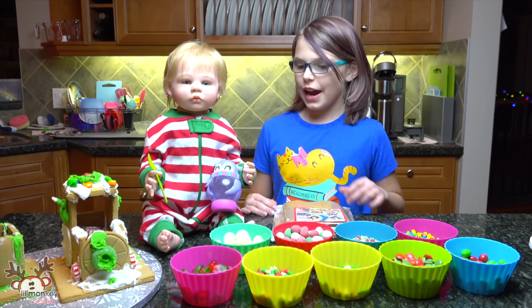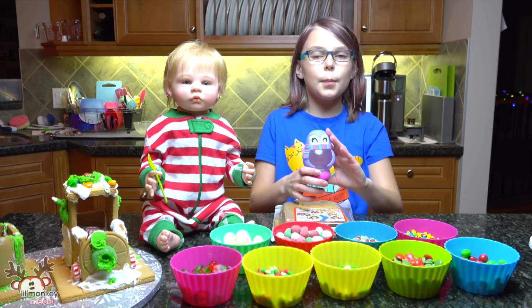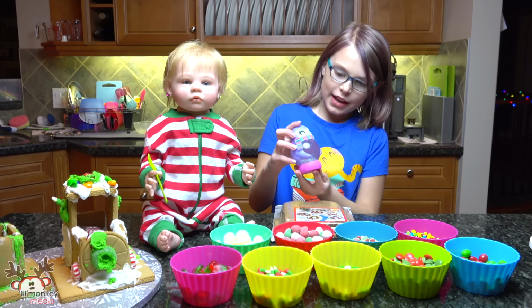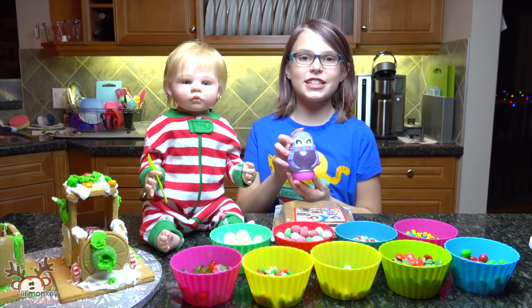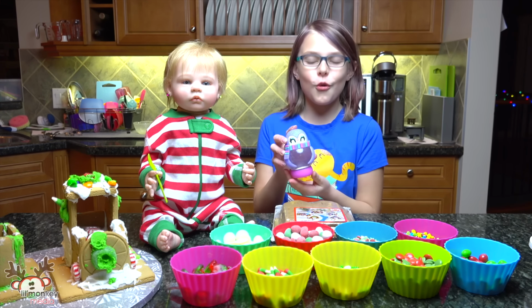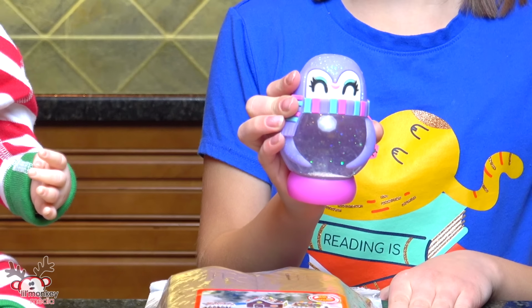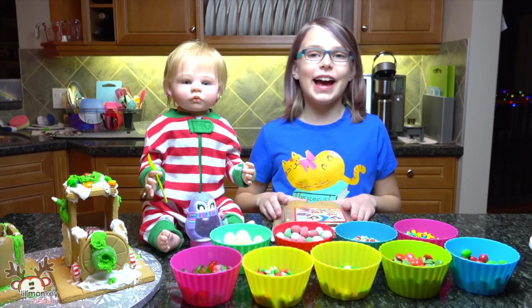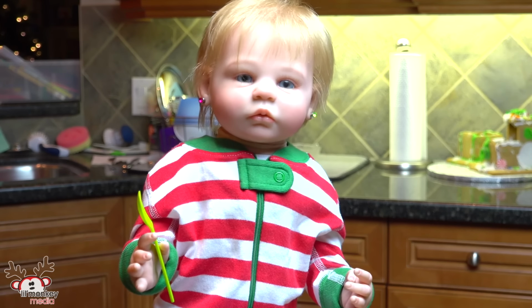Right, Adeline? Yeah. And you might be noticing Adeline is holding this adorable penguin snow globe. And I actually got this today as a Christmas present from one of my friends, Summer. I love it so much. It's just so cute and it's adorable too. And Adeline really loves it. Yeah, I love it. It's so cute and sparkly.